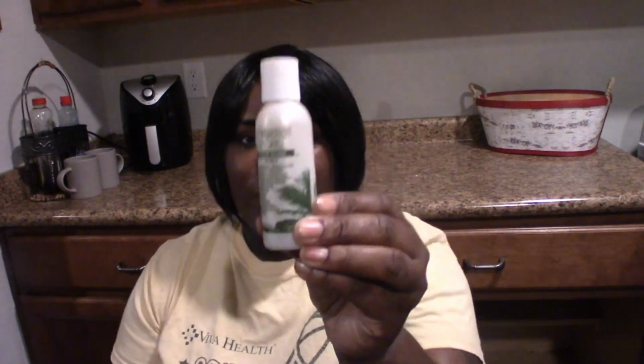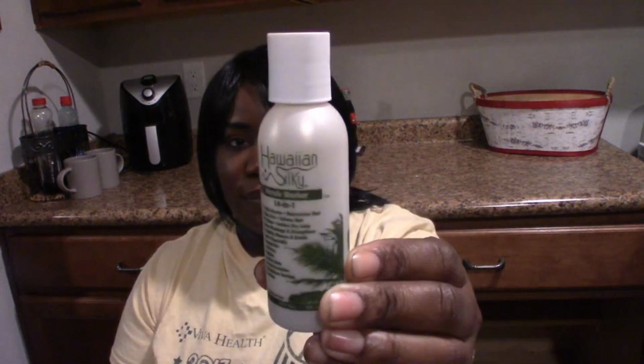So this next one here is from Hawaiian Silky, and this is the Miracle Worker. Okay, this is the 14-in-1. So this is a no drip activator and moisturizer. Let's see what it smells like. I'm just gonna take the top off. Oh, that smells good. That smells so good. Yeah, that's something you would want in your hair, especially now that it's getting warmer. It's like a very light scent, but it smells so good.